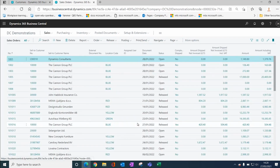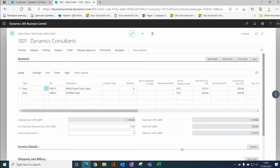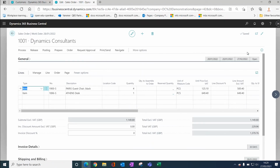The other one, to be able to focus a bit more detail on the order, is when you're actually in an order, you have this button here which pops out just the lines. Now we've got the totals on this page. You've obviously got less in your little fast tab, and so by using the pop out button, it gives you focus purely on the lines of that particular order, and then literally just unclick it to go back.